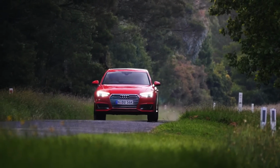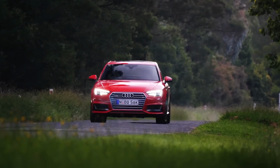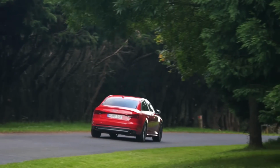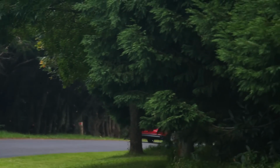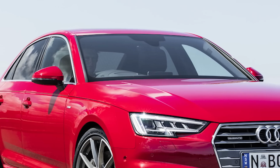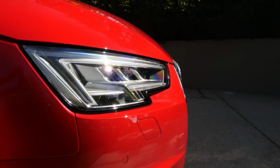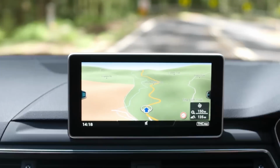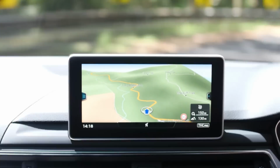The new car does look suspiciously like the old one. Audi predictably calls this an evolutionary approach. Some will say it's too safe, but you certainly couldn't call it ugly. As with the TT and Q7, there's lots of lovely detailing, including a new clamshell bonnet and those funky LED daytime running lights. Standard in all A4s is the big 8.3-inch MMI screen.